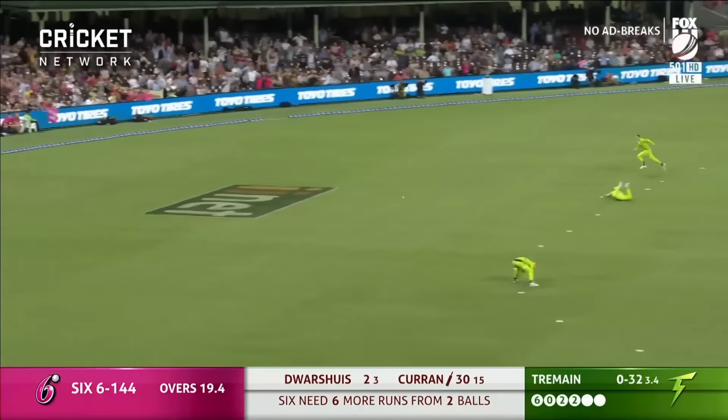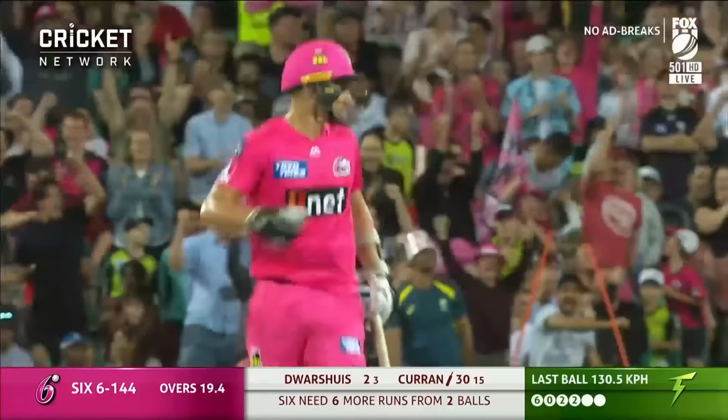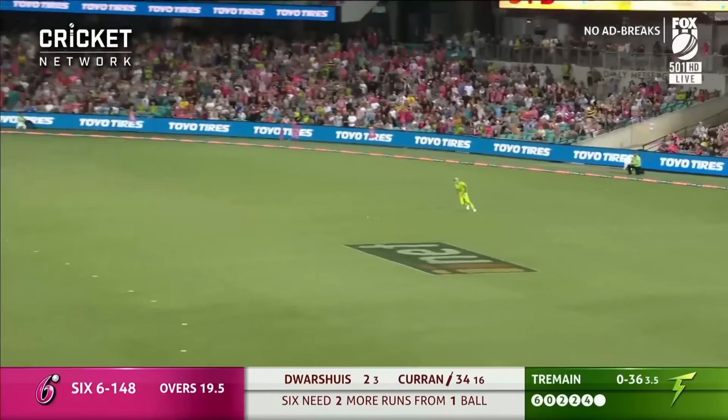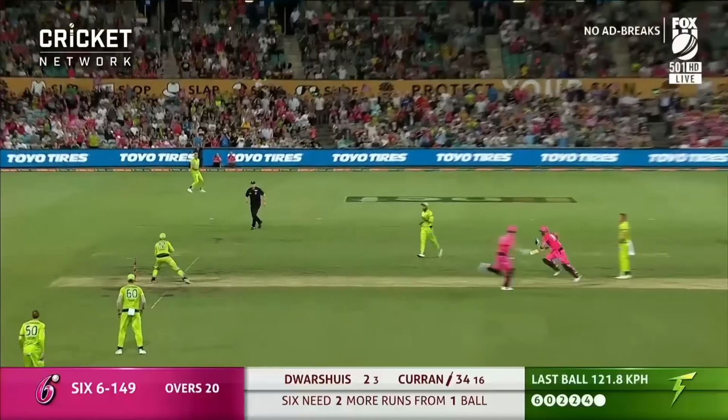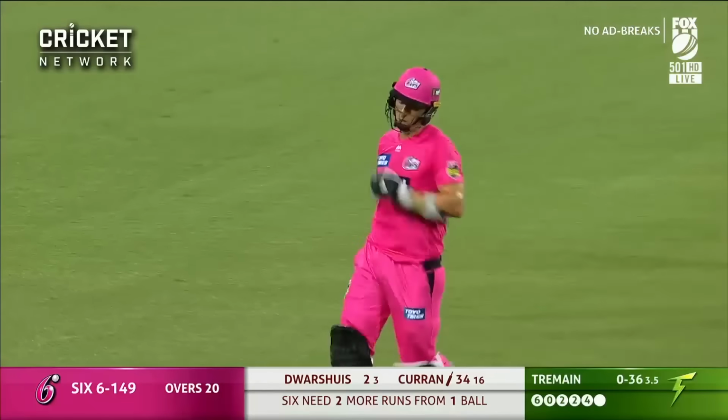Another good delivery. It's through. It's racing away to the rope. It's a boundary. Two to win. There it is. On the next side, there's one. That's a tie. Does he come back? Good throw. Got to be good. Got to be out. And he is. We're into a super over there at the SCG.